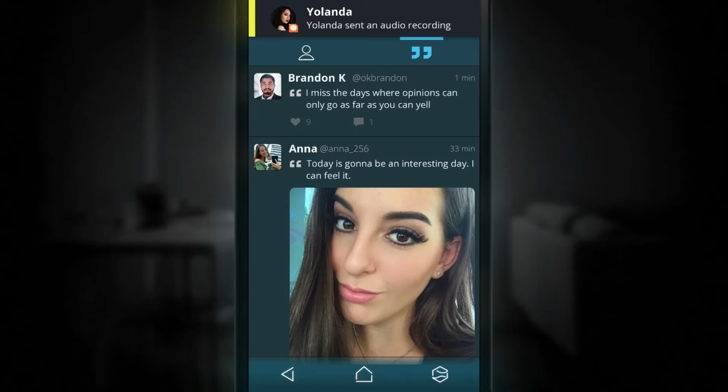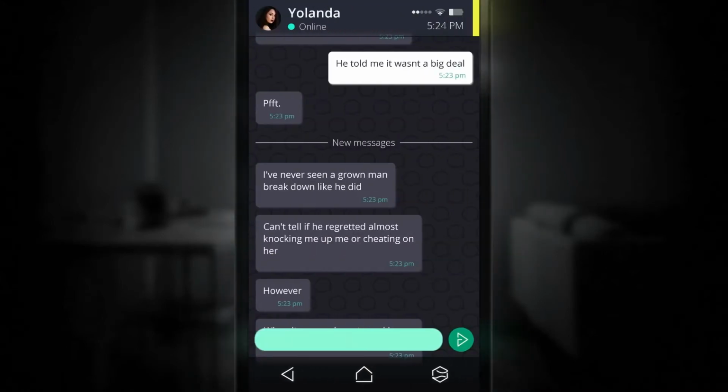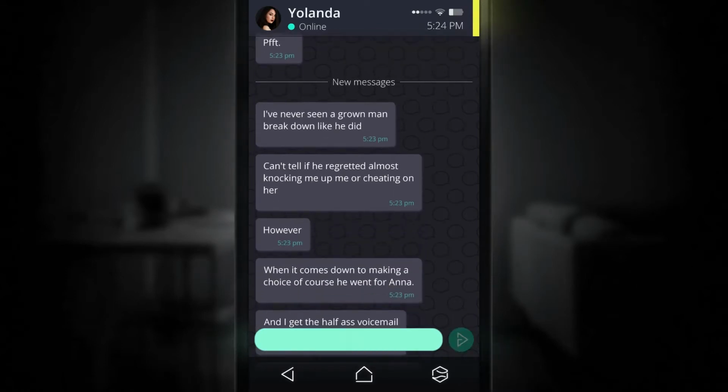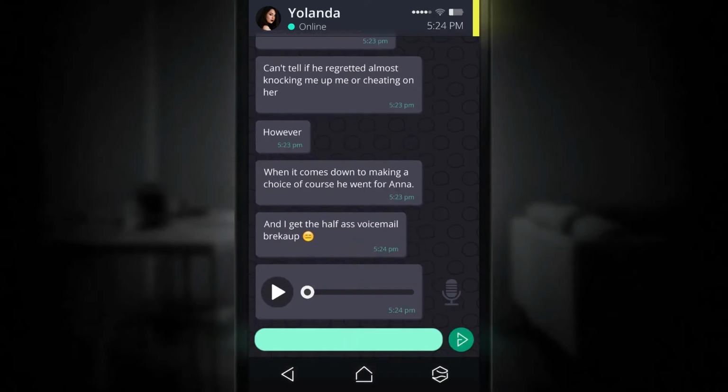Okay. I miss the days where opinions can only go as far as you can yell. Right? I've never seen a grown man break down like he did. Can't tell if he regretted almost knocking me up or cheating on her. However, when it comes down to making a choice, of course, he went for Anna. And I get the half-assed voicemail breakup.